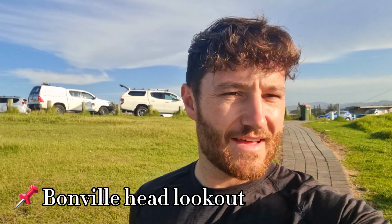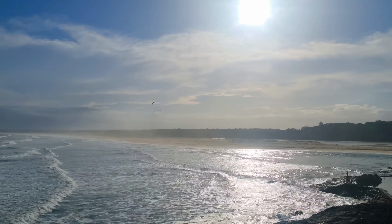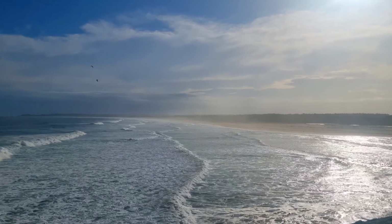I am at Bonville Head Lookout. Absolutely beautiful place, and the sunset apparently is so nice here. So stay tuned to see the sunset. It's a beautiful day today, so it should be nice and clear. You cannot beat just listening to all the waves and the beautiful sun.